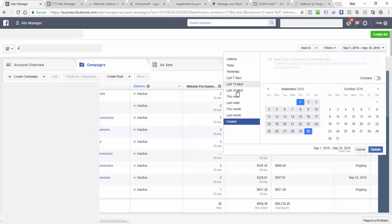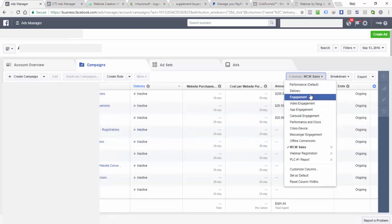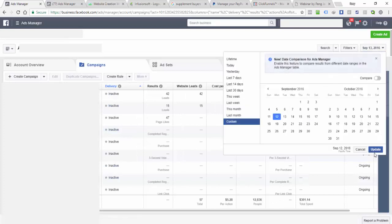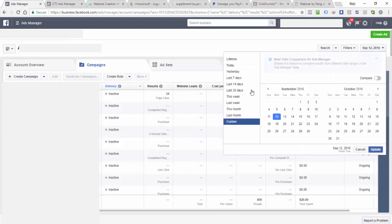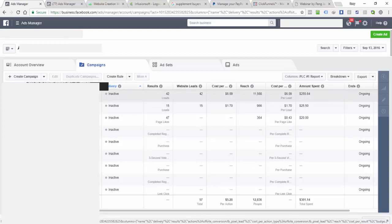If we look at September 13th when the campaign was launched, we started out at $301. Actually, I thought it was... I'm going to have to excuse myself here. Maybe it was September 12th, because I thought I wrote down we went from $255 a day. I must have written it down wrong somehow. But if you look at this, yeah, that's why. Okay, because I was looking at one particular ad set that we launched.